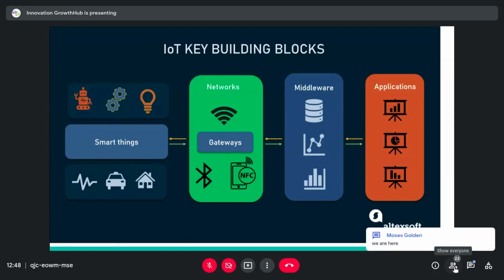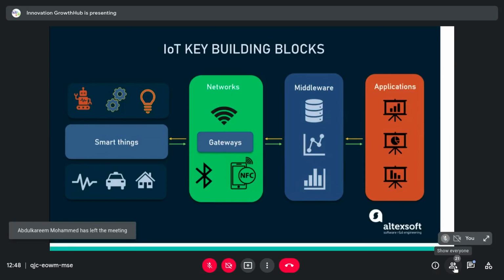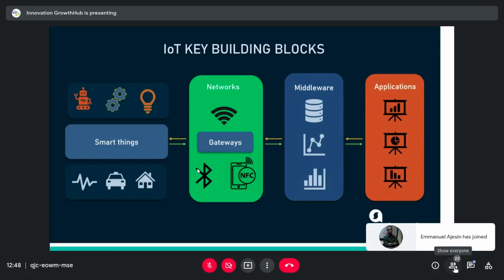The next slide we have is IoT key building blocks. There are some things recommended for us to build an IoT system. The first is smart things. Some of these smart things involve those cameras we talked about, and cars. Most of our cars are smart cars because we have the OBD2 interface. I don't know whether any of us have heard about the OBD2 interface, onboard diagnostics.